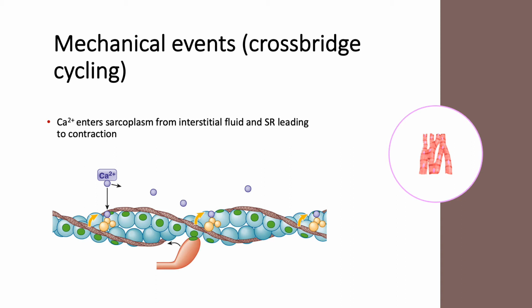Again, if we get stronger contractions, we're going to have higher stroke volume, we're going to see an increase in cardiac output, and an increase in cardiac output leads to an increase in blood pressure.